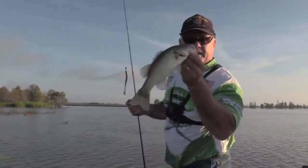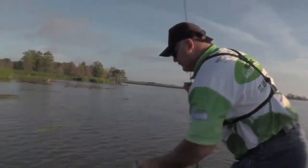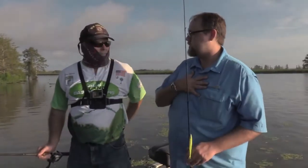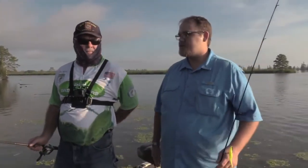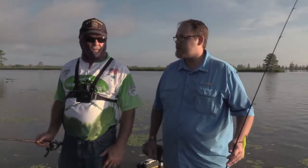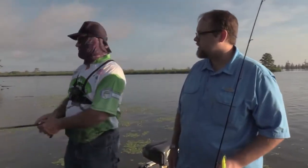And this is the part of the catch and release building. So Tony, we're out here and this is my first time on Santee. I've never been out on a boat out here. I fished the banks before when I was younger, but there's a lot of different vegetation that I'm not used to around here. Can you tell me a little bit about that?